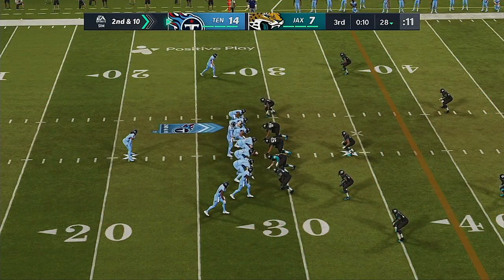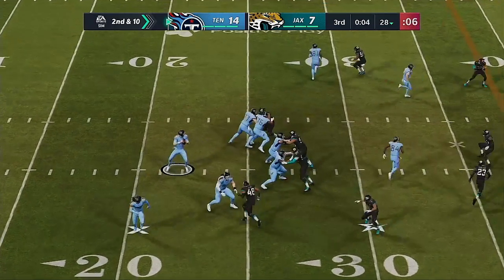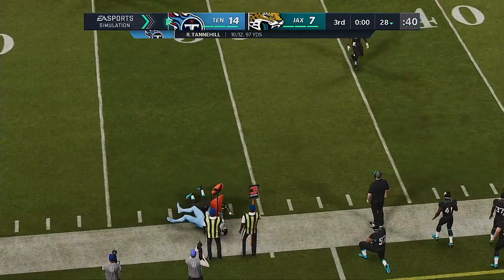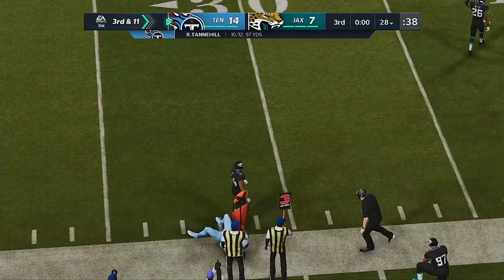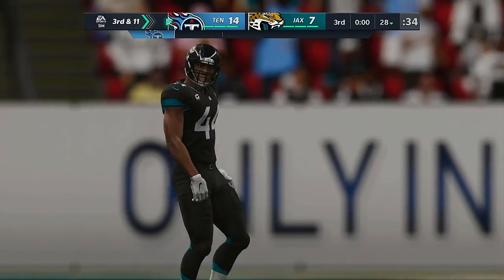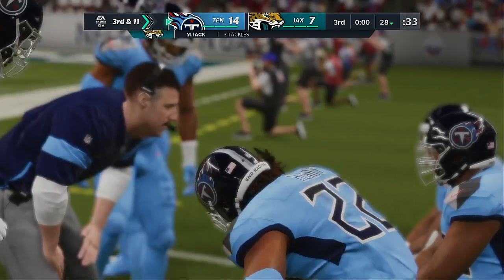Corner of a tight football game as we come up on a second and 10. Now Tannehill. And right side, Henry's got it. And he'll lose yardage here, going down back at the 28. It'll go as a loss of a yard, so now they deal with third and 11.